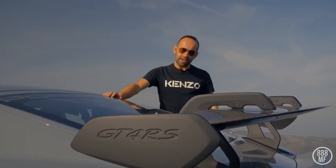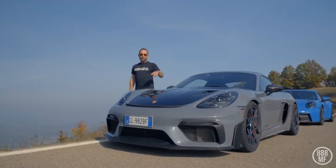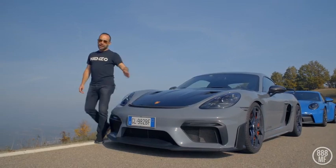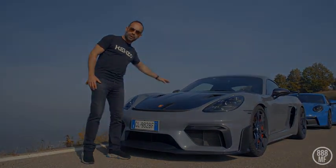And where's most of that time made up? Well, this car is wearing Cup 2 tyres, and Andreas Pröninger from Porsche says that that helps this go round 8 seconds faster. And the car we're filming today is the Weissach package, and you can tell because it's got this beautiful front carbon bonnet.